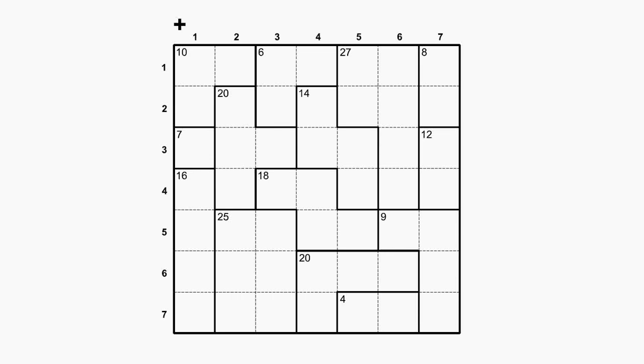Hello everyone, this is KenKen puzzle number 2 from Conceptis Puzzles. Now the first step is to see if there are some cells with a single number. This is the one cell with number 7 without an operation, and here should be number 7.